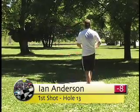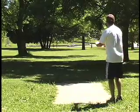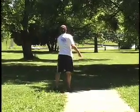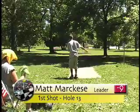Anderson first up. He's got one of his 2 Bosses, the orange one. He calls it flippy, but with no wind, I'm sure he can get a little hyzer out of it. Well, he's challenged the basket, but that line's a bit too low, and it's going to get in the grass.